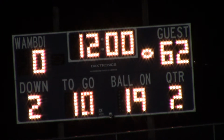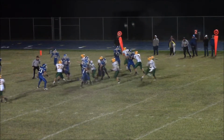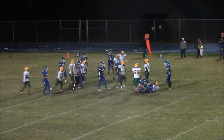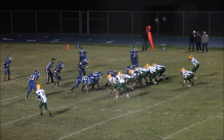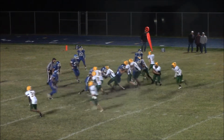Sure. In the second quarter, with the single wing set, Logan Karst, the tailback, is going to get the handoff, cuts into the line, and it's brought down there. Good surge there by the formation now for the Cavaliers. Braden Summers will send Karst in motion to the near side.